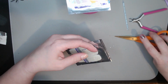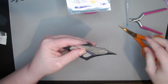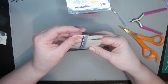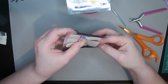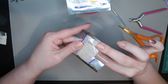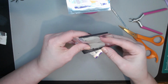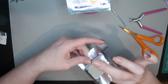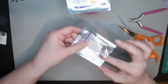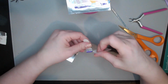Yeah, I need to put this up for you. What is this? There's a random strip right here. Oh, it's a pinky. Okay. That's not the right one.